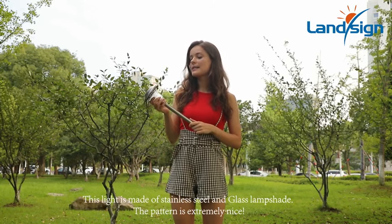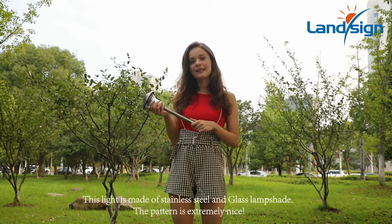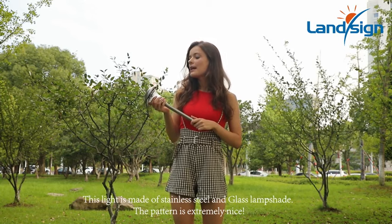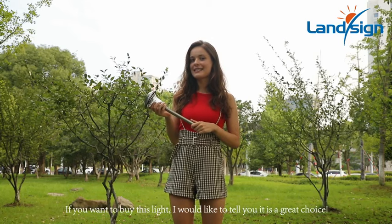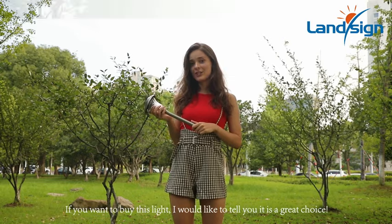So this light is made of stainless steel and glass lampshade. The pattern shot is extremely nice. If you want to buy this light, I would like to tell you it's a great choice.